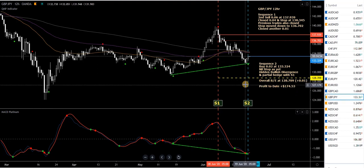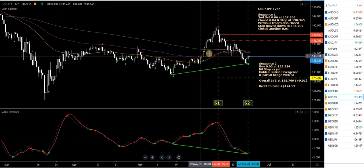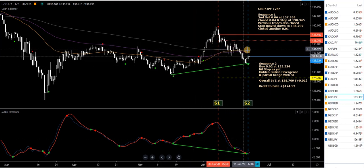Pound yen, right, similar sort of thing. Price is a bit ugly, a bit sideways. You can see the MAs are really tight.